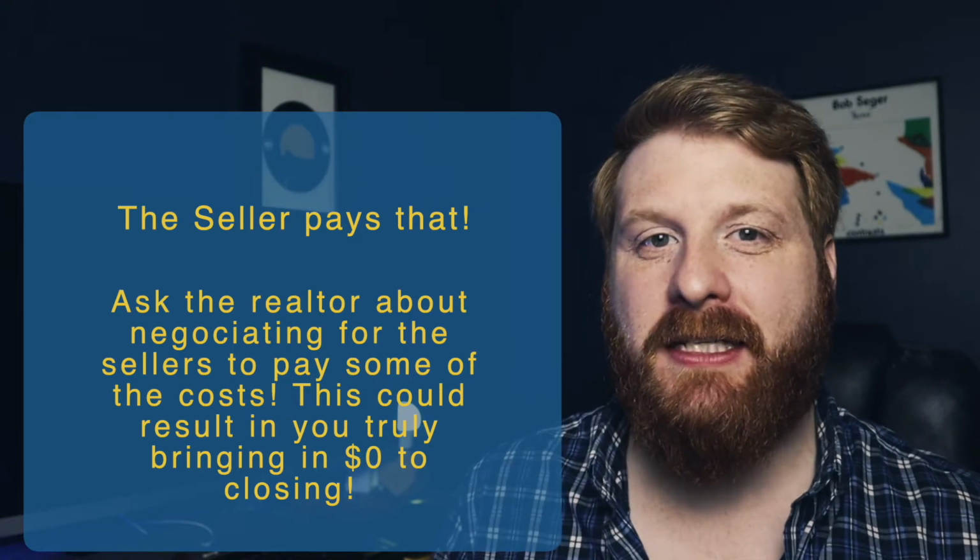Now, one of the other things is the sellers can also put some of that 4% toward buying down your interest rate. Let's say you buy a $200,000 house, the sellers could pay 4% of that, and some of that could go towards you getting a lower interest rate, which can help save thousands of dollars over the life of your loan, depending on your loan amount. Again, this is something that you have to negotiate in a contract.